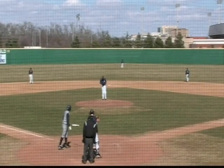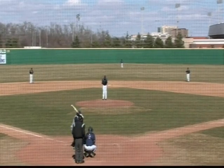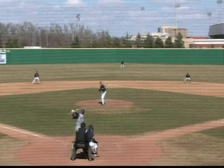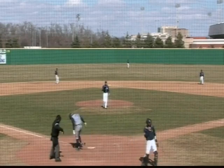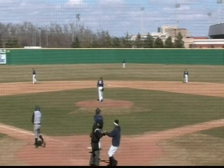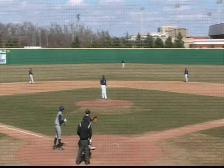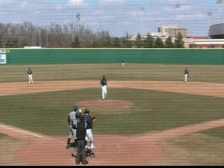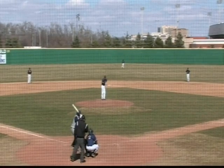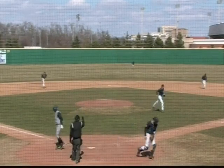Still a 2-2 count. Here's a 2-2 pitch, and that one's popped up out of play once more. So Garrett Atkinson battling on the mound right now for the Flyers. Two and two count, two outs, nobody on base. And Garrett Atkinson will get the strikeout with a great off-speed pitch.